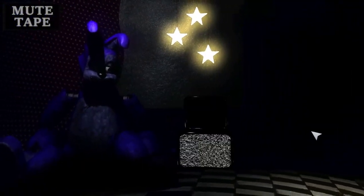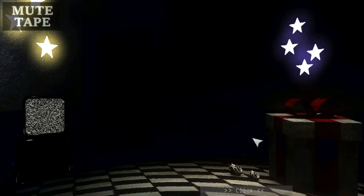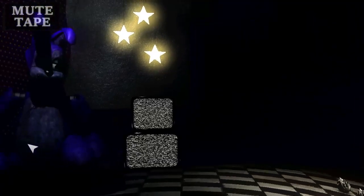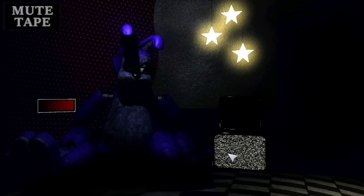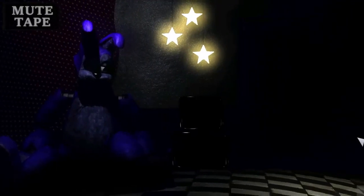However, you can't see him in the doorway. If he isn't in the cameras or in the window, he's in the doorway. Using the device to shock the doorway when he's there will make him go away. That's everything for the third night. End of tape 3.